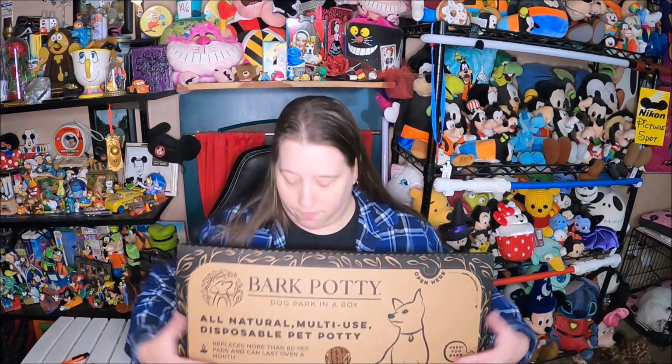Nice. Okay. So instructions. It says to place the bark potty in a convenient spot indoors or outdoors. So that's if you live in an apartment, like on the second or third floor and you have a balcony, you could put this on your balcony. Just an idea. Remove the perforated center cover, being careful not to tear the netting underneath.